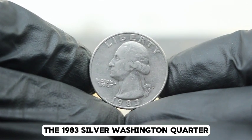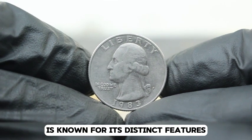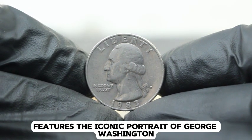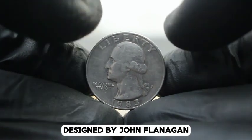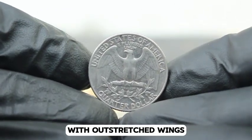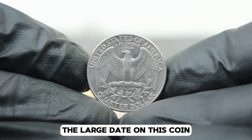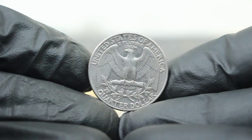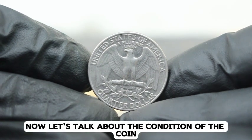The 1983 silver Washington quarter is known for its distinct features. The obverse side features the iconic portrait of George Washington, designed by John Flanagan. The reverse side showcases the majestic bald eagle with outstretched wings. The large date on this coin makes it easily distinguishable from other versions. Now, let's talk about the condition of the coin.